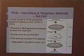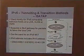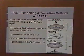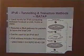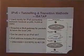Here's a quick overview of ISATAP. Quite honestly, I haven't used this as much. It's used mostly for IPv6 connectivity between hosts on a LAN, VLAN, or WAN. Requires a 6to4 gateway for packets that leave the local LAN. If you want to be able to talk to google.com, you're going to need some kind of translation mechanism for it. It can be used as an IPv6 NAT, although IPv6 and NAT shouldn't be used in the same sentence.